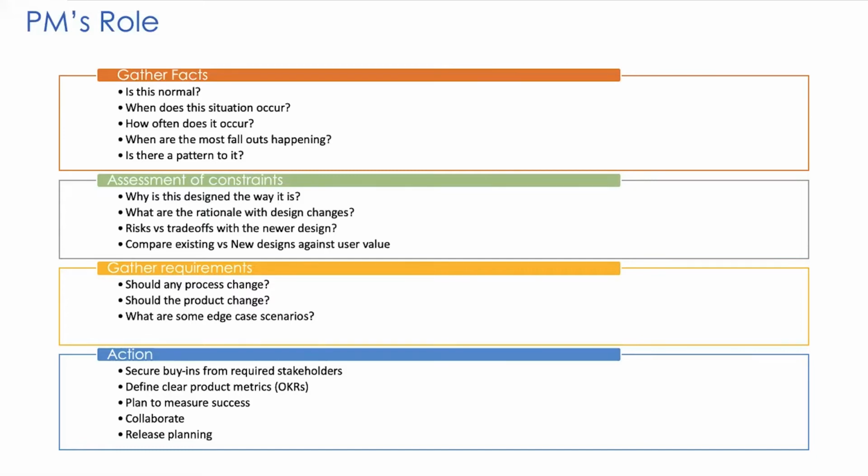And then assess your constraints. Why is it designed this way? Is there a technical debt to it? What is the rationale? If I need to change this process or the product, what all should I be considering if I were to redesign this?